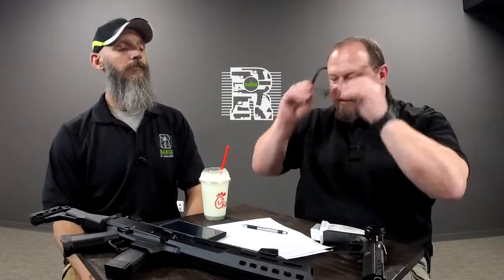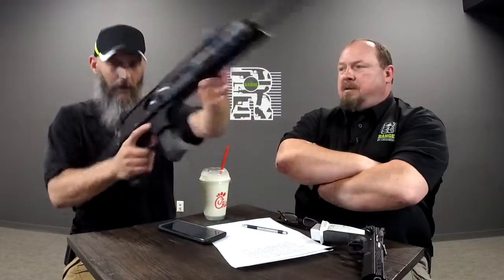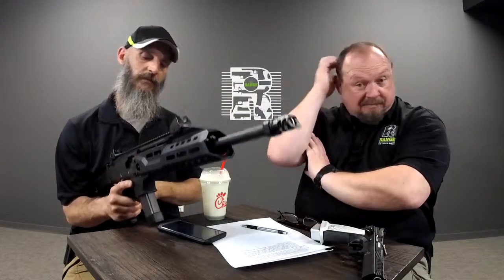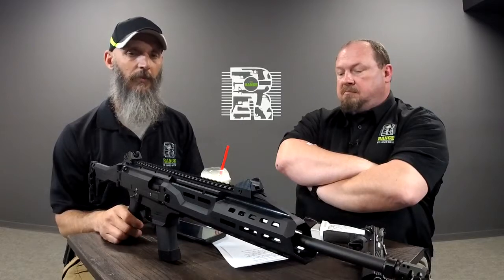So, not to end on a bad note, be safe. Treat the firearms right. Do some good, smart things. Come buy some CZ stuff. We got another one, and we put an optic on this thing. It does not need an optic, though. The sights are nice on it, they're very easy to read. But come in, pick this up, put an optic on it, and come play.